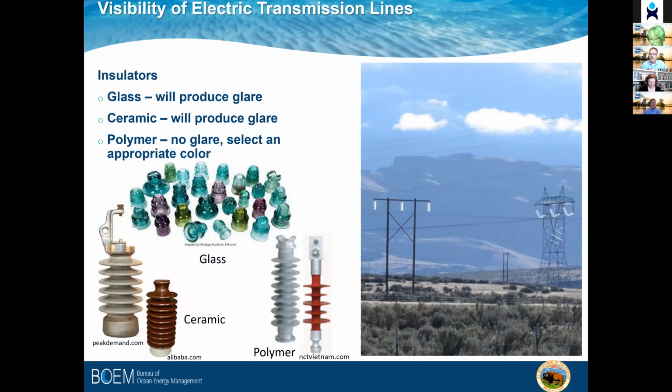And then insulators. Insulators come in 3 different types: glass, ceramic, and polymer. Each has its own set of advantages, and it's why the industry uses these 3 interchangeably for various reasons. But 2 of them will glow like you see in the picture. Especially the glass insulators really show up. Ceramic will also have high reflective properties, but the polymers are non-reflective. And this is just a picture of polymer insulators.